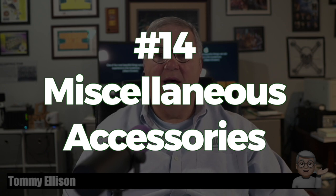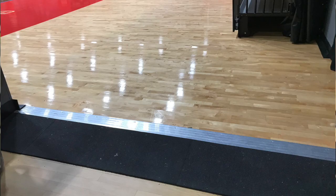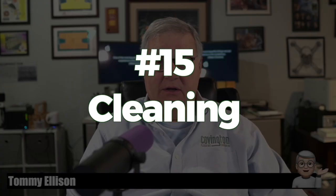And of course, there's also a number of accessories that you don't always think about. Things like door thresholds and ADA required ramps, especially when retrofitting an old gymnasium with a new floor. Volleyball courts, those cover plates that you see in the floor, that are necessary to protect the safety of the athletes also have to be reinserted or inserted into a new construction of the floor. Most gyms require a vented cove base at the perimeter of the floor when the floor is installed wall to wall. And of course, there's cleanup and market conditions.